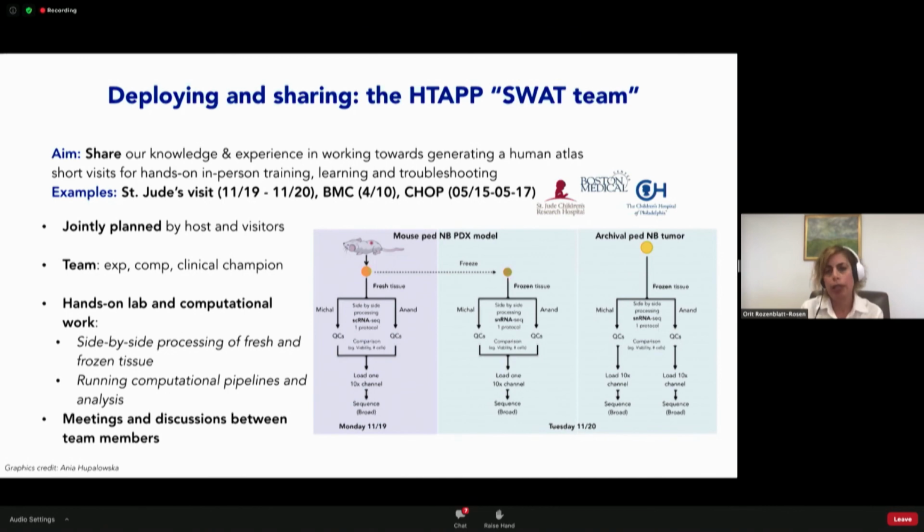So one very important aim of the STWG is actually to share our knowledge and experience in working towards generating atlases. And one way to do it is by what we call a SWAT team. This stands for short visits for hands-on in-person training, learning, and troubleshooting, meaning we send an experienced team of people who know how to do single-cell genomics and process samples to a place that is just learning how to do that. And together we learn what the best practices are and what would work for the other site. And here's an example of such a visit that we did as part of the Human Tumor Atlas pilot project to St. Jude's Children's Hospital.